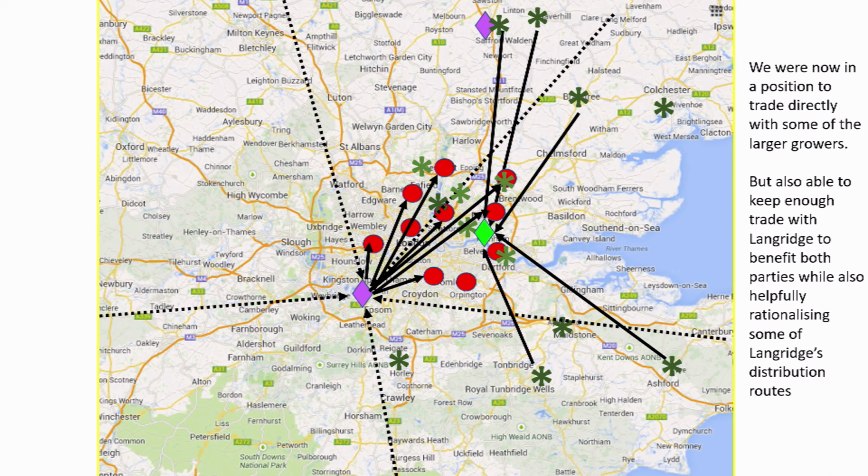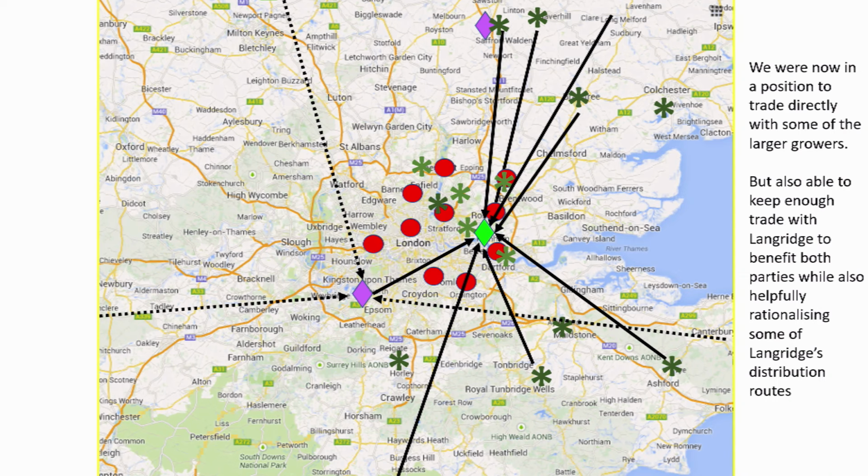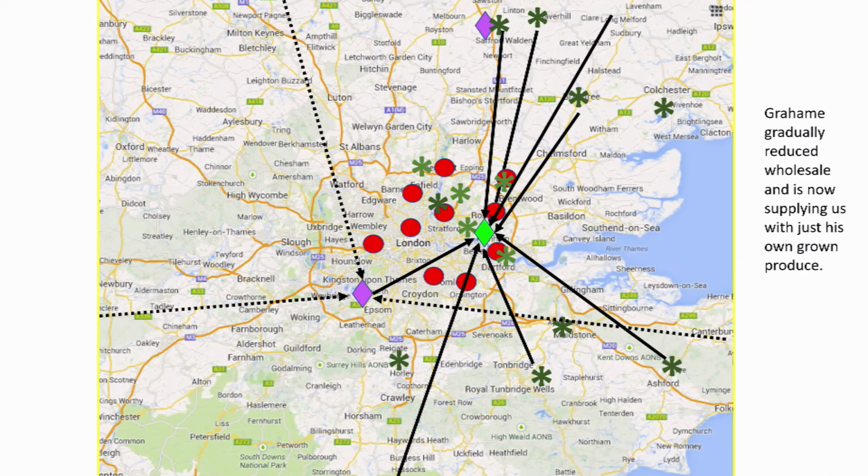So we were now in a position to trade directly with some of these larger growers. So we basically stopped getting them from Langridge and started trading directly with them, which fortunately Langridge were quite happy with, because we were then merging. We could muster enough trade from all of us to still keep sensible stuff going on with Langridge. And they rationalised all of their supply routes, so they only had to deliver to the shed rather than to all these other little box schemes. So that's kind of what happened.